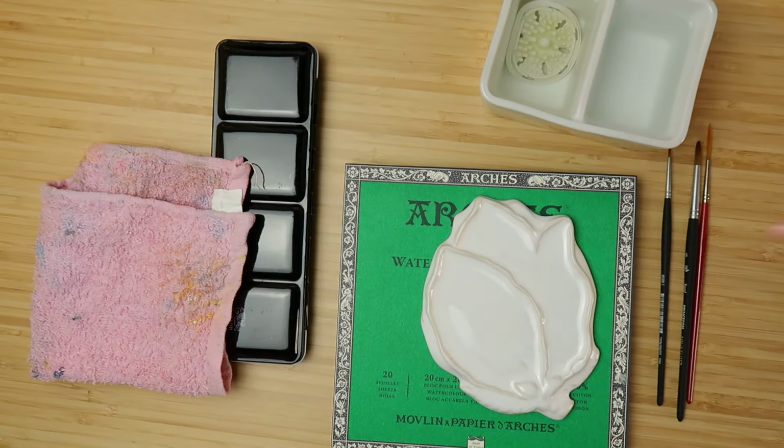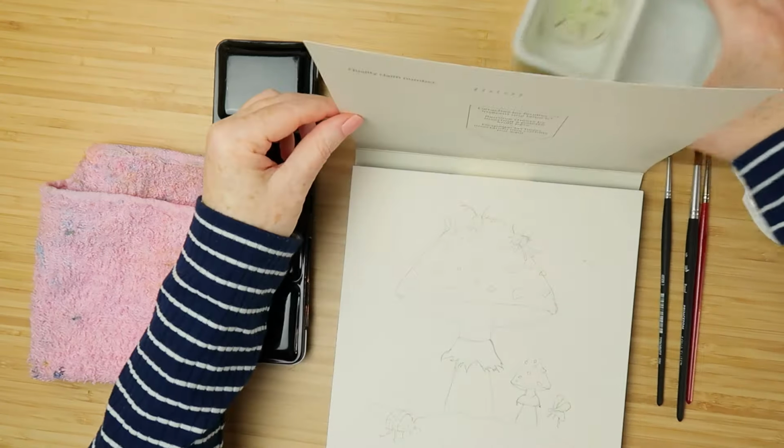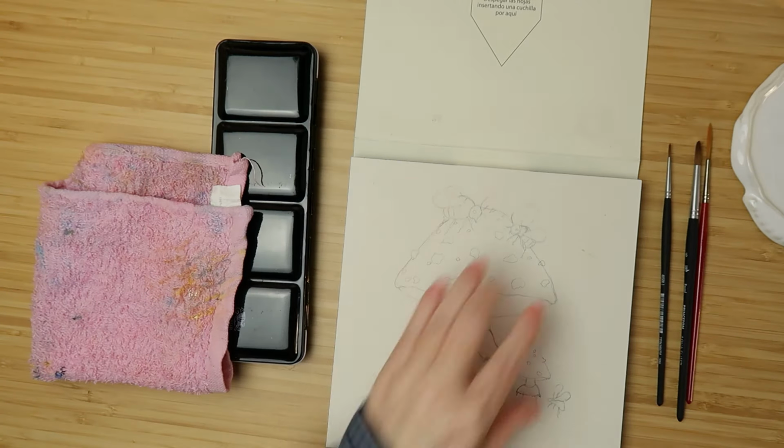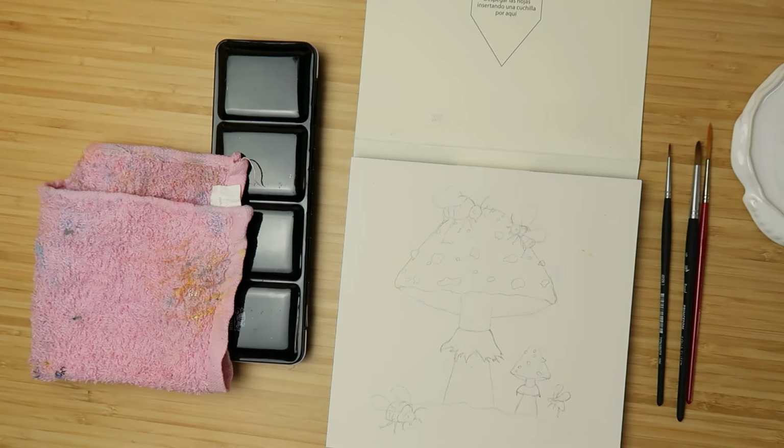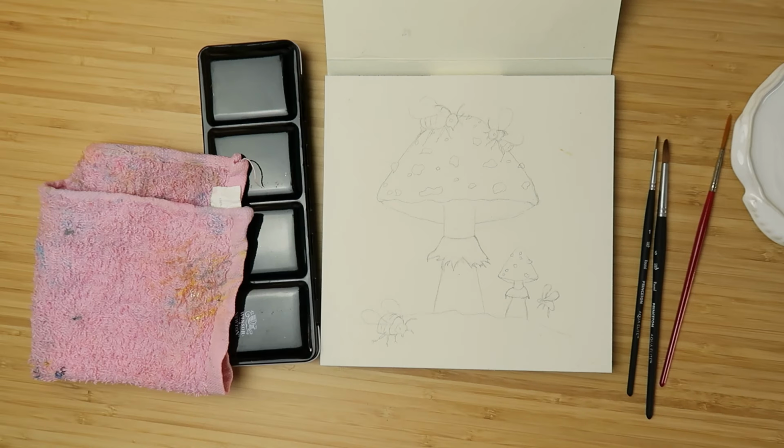So I'm finally getting around to doing my toadstool painting. So it's been a couple of weeks since I drew the toadstool, but I've been that busy with doing the vlogs and learning all kinds of new stuff about that, that it's taken up a lot of my time. So this vlog's probably going to be more of an arty vlog. I'm going to be doing more like in the craft room.